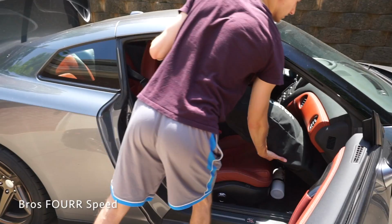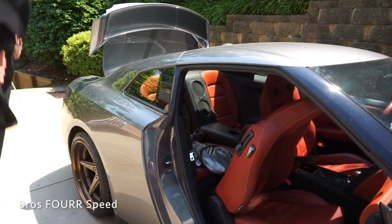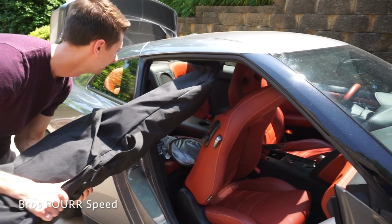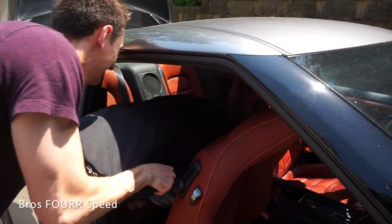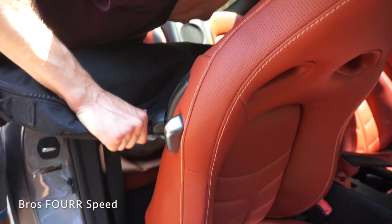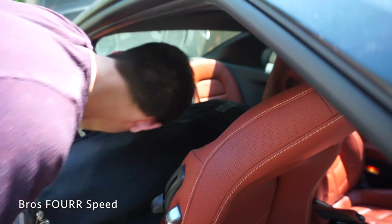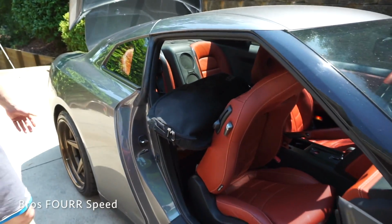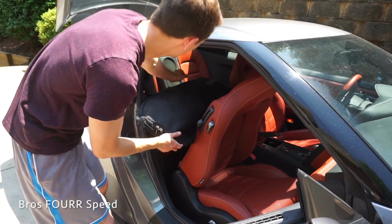Should I try the back seat just for the heck of it? Well, it might stick out of the window. Or not. Yeah, come on. We're close. Dang, it's pretty darn close. If I really finagled it, it possibly could get there. But maybe out of the bag.